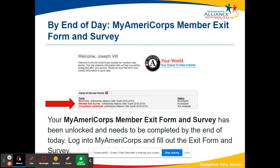So, in order to gain access to your education award, you need to fill out and submit an exit form in your MyAmeriCorps account, where you completed your enrollment form during the onboarding process. There's also a short exit survey that you'll also be taking. I've already unlocked the exit form for you, so please log into your MyAmeriCorps account and complete it later on in the presentation. We'll give you some time for that, or by the end of the day.